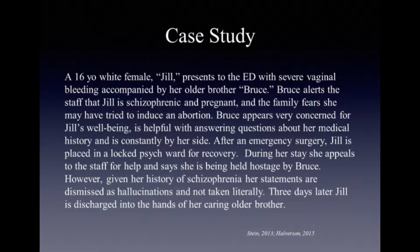After an emergency surgery, Jill is placed in a locked psych ward for recovery. During her stay, she appeals to the staff for help and says she's being held hostage by Bruce. However, given her history of schizophrenia, her statements are dismissed as hallucinations, and they are not taken literally. 3 days later, she is discharged back into the caring hands of her older brother, Bruce.